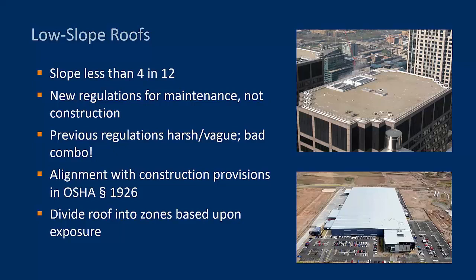The previous regulations that existed prior to the rule were both harsh and vague, and that's a bad combination if you're trying to stay in compliance with regulations. The new changes align the general industry provisions with the construction provisions in OSHA section 1910 or 1926. And that's where we divide the roof into different zones based upon exposure.